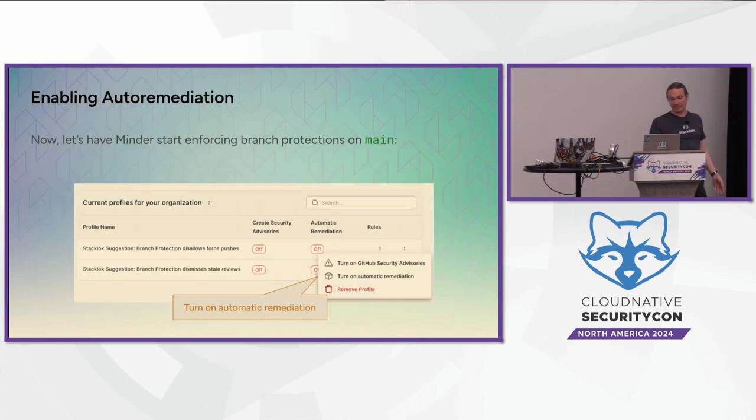So the next thing is this power of automatic remediation. We can automatically fix these issues that are detected. This is also, again, where things get a little scary. If you just enrolled all of your personal repos into Minder, and you turn on automatic remediation for branch protection, you will branch protect every one of the repos you've got registered in Minder. And if you said register everything, then that's all your forks.